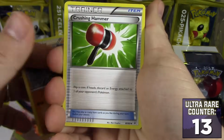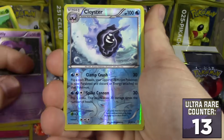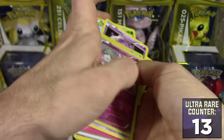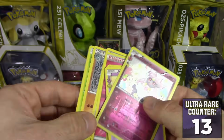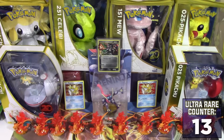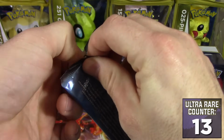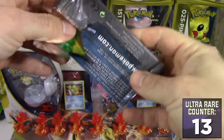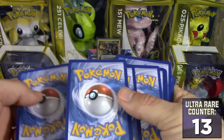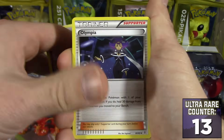All right, we've got a Machoke, Crushing Hammer, Fairy Energy, Doduo, Tangela, Ghastly, Cloyster the Reverse, Gulpin, Sparkle, and a Pinsir. Dodo, Pinsir. Good. Almost anything compared to Sparkles must be thrown. So unless there's an Ultra Rare behind Sparkles, it gets thrown? Pretty much. Ultra Rare, Primal Fish, Zoroark, Lucario, Esper. Okay, well, Esper would be in front of it, I think. Those would be the exceptions.